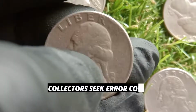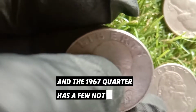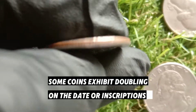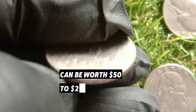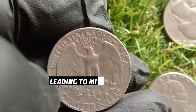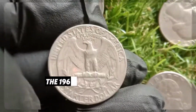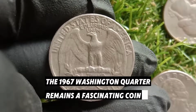Collectors seek error coins, and the 1967 Quarter has a few notable ones. Some coins exhibit doubling on the date or inscriptions. A quarter with significant off-centering can be worth $50 to $200 depending on the severity. These errors occur when the blank was improperly cut, leading to missing sections of the coin. Due to its history and errors, the 1967 Washington Quarter remains a fascinating coin for collectors.